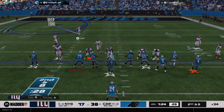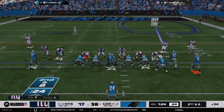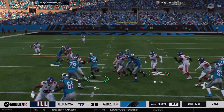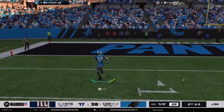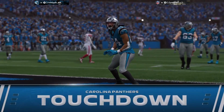This is 2nd and 8. Ready, ready. Hunt. They'll stay on the ground with Brooks. Falls on the ground. Taken across for a Panthers touchdown.